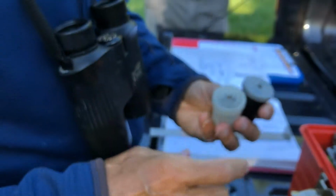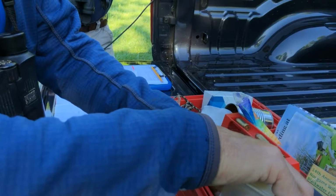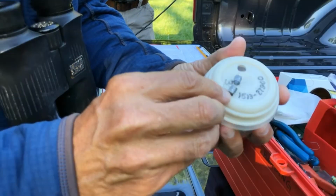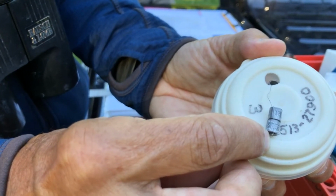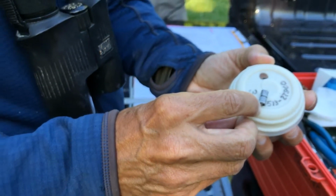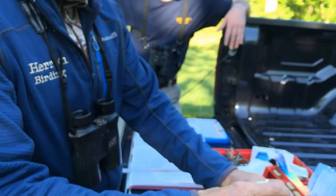From this size up, I've got a large size here that is a 2, and you can see how much bigger that is. And you can see the numbers really well on it too. But the largest band that I use on songbirds is a 3. And you'll use that on some of the woodpeckers and things like that with the larger legs. So the bigger the leg, the bigger the band.